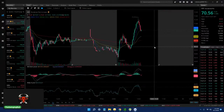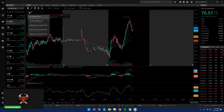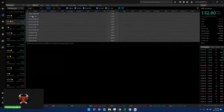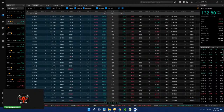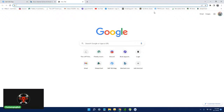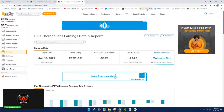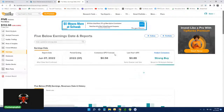Let me look at this chart on Five here. Okay, we'll go to the option chain, like June 17th. They're at 132. Another thing I like to look at, Silent Killer, and I'll show you here, there's a website I like going to check the history of earnings. It's called tipranks.com. So let's go ahead and type Five in here. There it is right there, Five Below.